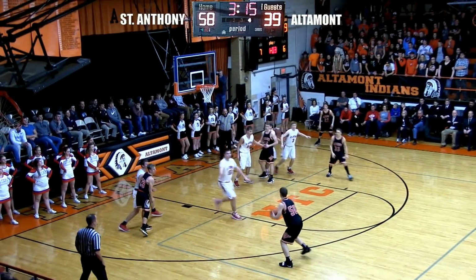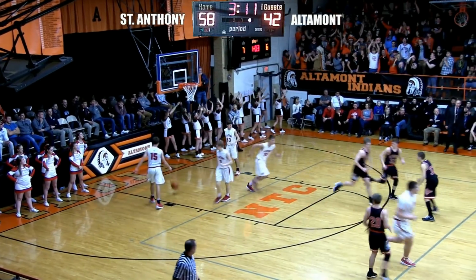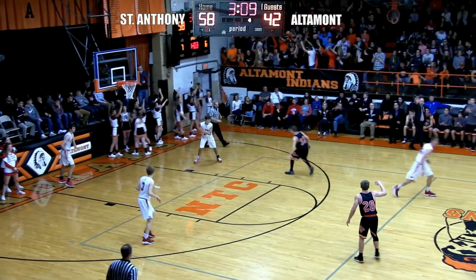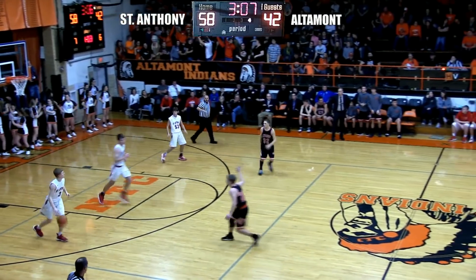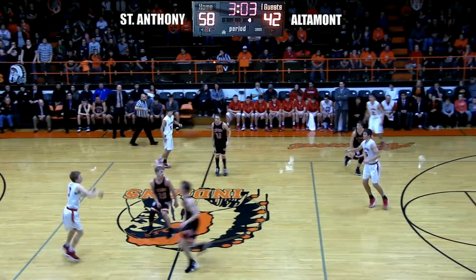Biggs left side, can't shoot. Out to Teasley. Tries the 3. Got it. Noah Teasley has 5. That makes it a 16-point game, 58-42, just outside of 3 minutes to go.